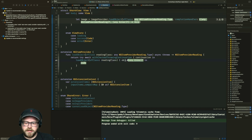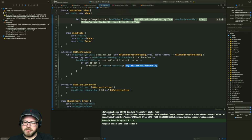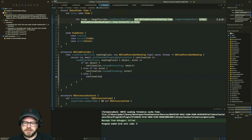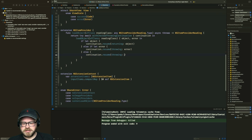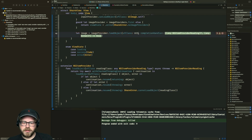Completion handler object error, guard let object. If let object, continuation dot resume returning object, else if let error, continuation dot resume throwing error, else continuation dot resume throwing cannot load object, share error dot cannot load object reading class. Sweet. Okay. Load object of class UI image dot self. Thank you. That's exactly what I wanted.